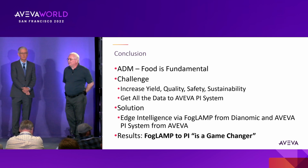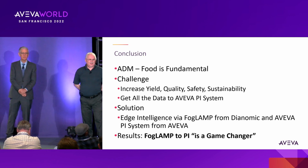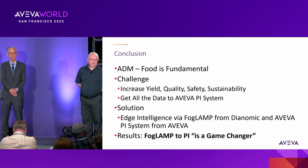Nasir Adnan from Invista. In the presentation yesterday, there was a topic about Pi adapters. I'm wondering, how does FogLAMP compare to Pi adapters?